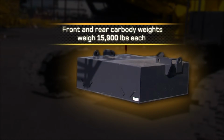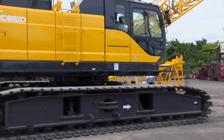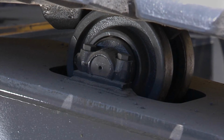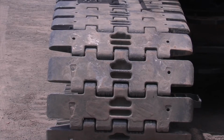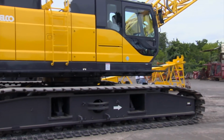On the lower part of the machine, we have the front and rear car body weights that weigh 15,900 pounds each. The crawler frame assemblies feature track rollers that are oil sealed and do not require greasing. The track pads have arrows cast in them to indicate the forward direction of the tracks visually from the operator's cabin to quickly remind the operator the direction the crawlers are facing.